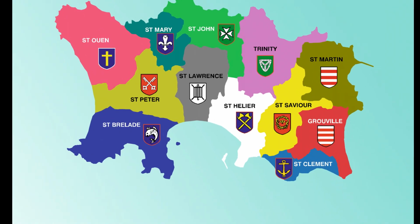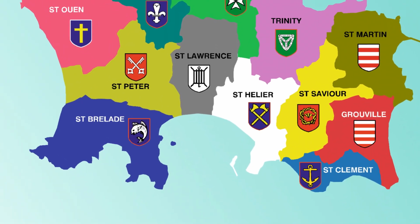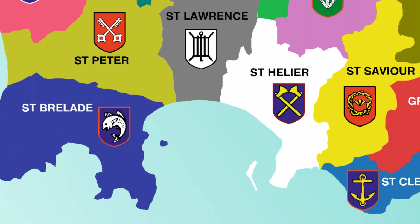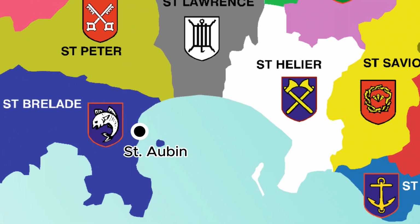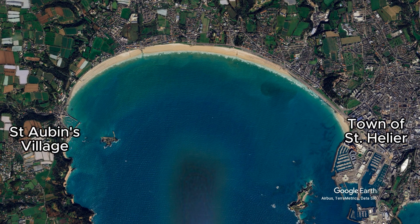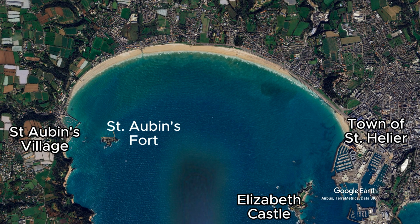And just to clarify, 10 of Jersey's 12 parishes are named after saints, but St Aubin's isn't a parish but an area within the parish of St Brelard. This wide sweeping bay is about 3 miles around and has a certain symmetry in that there is a town, large offshore fortification and harbour at either end.